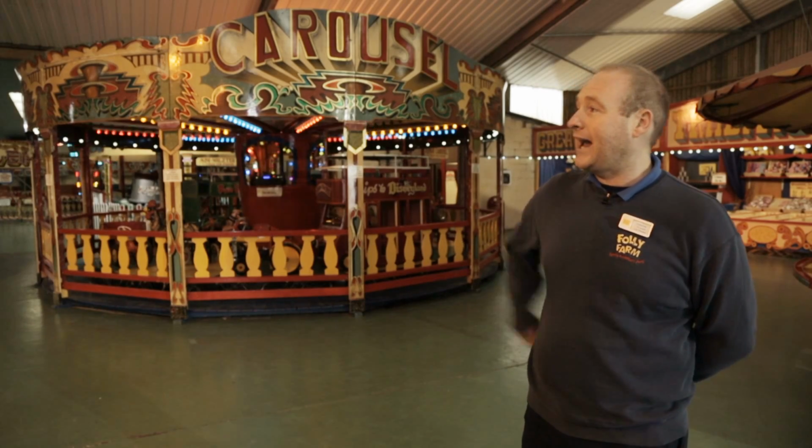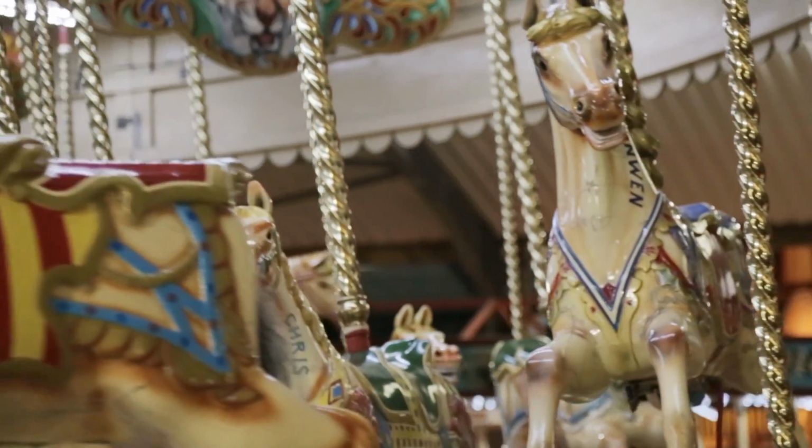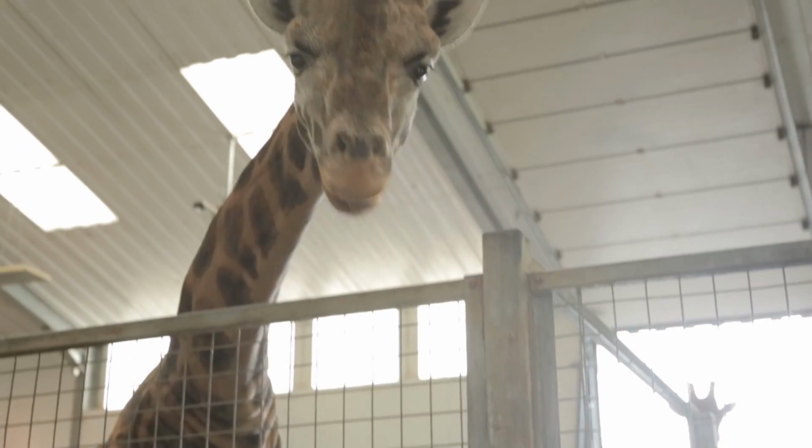The most popular ride is the Gallopers. They're probably the most impressive ride out of all of them. They were built in the 1920s.